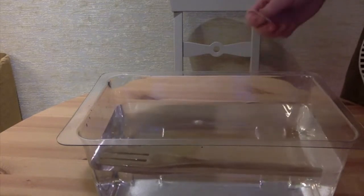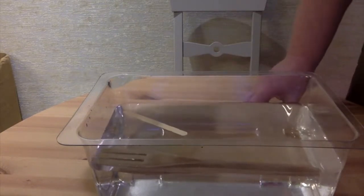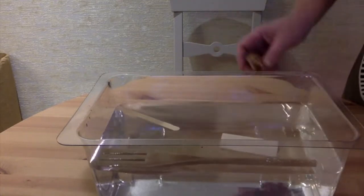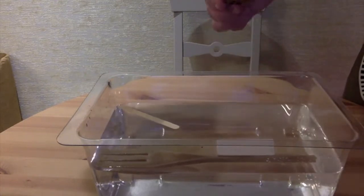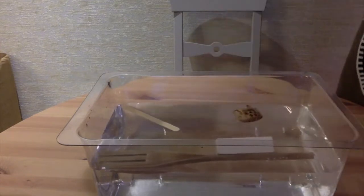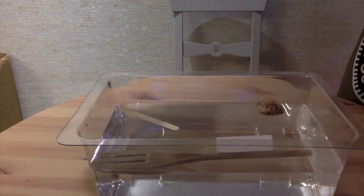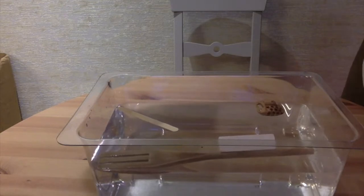Whoa, what's happening? I thought wood was heavy. Oh my goodness. The elephant surely will sink. Nope. They are all floating.